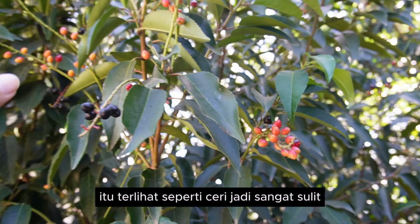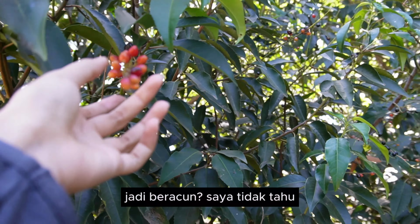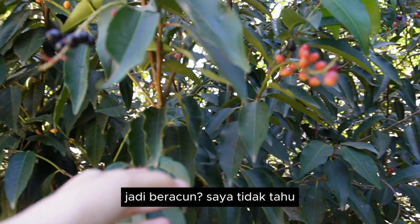Can I eat it? It looks like cherry. I don't think so. It's really hard. So it's poisonous? I don't know.